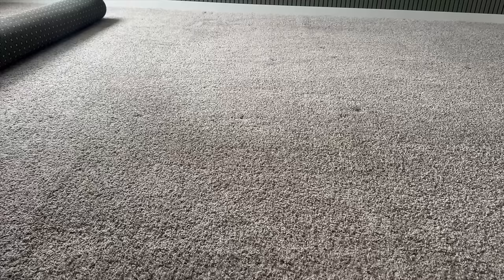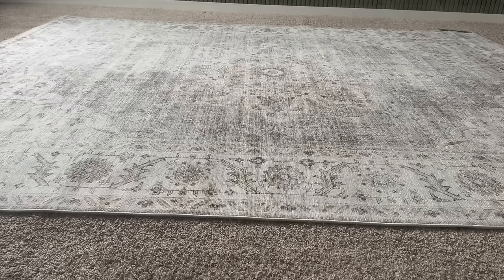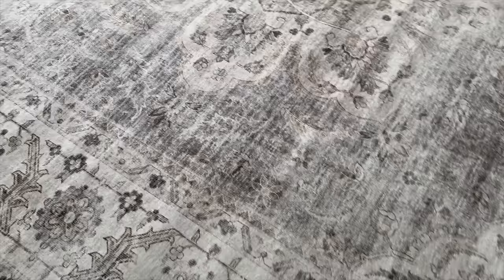As I was saying, I am a thrifter at heart, but sometimes I feel like it's worth it to invest in a few key pieces. And this rug was one of those for me. I love that it's washable and it really pulled the whole design together.